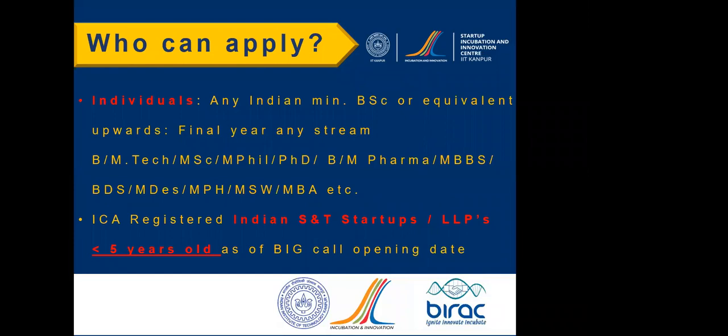In a sense, anybody with a BSc upwards can apply for this, from any engineering, science, technology, or medicine background. So we see a range of people, even from design coming forward, people who've done masters in public health or social work or MBAs as well. So there are people from a commerce MBA background who are doing something in biotech. They've got a great thing, so you don't necessarily have to have even a biotech background per se to get this as a founder of a company or otherwise. The other is, of course, also startups which are less than 5 years old at the time of opening of the call, which is important to look at.